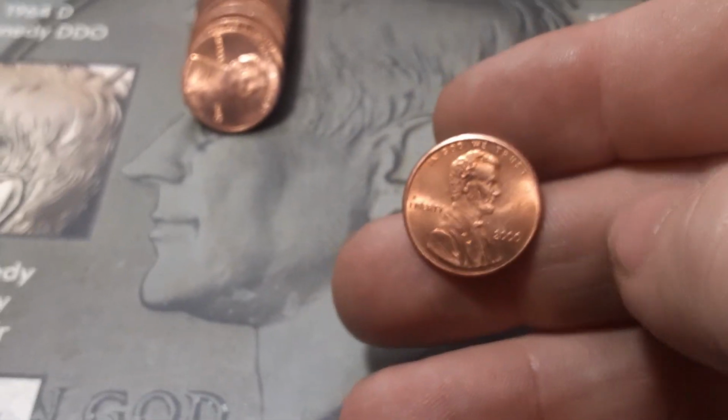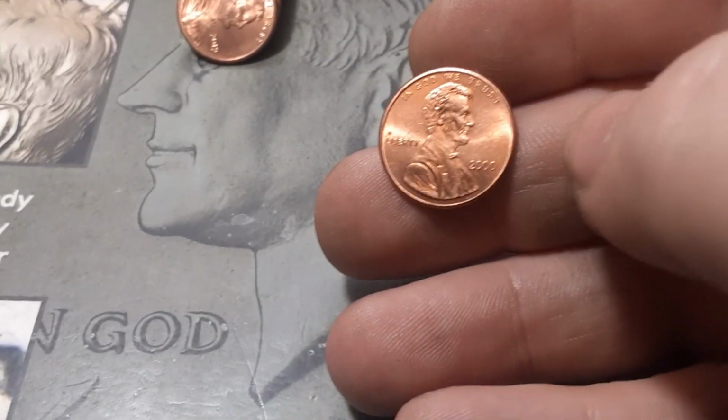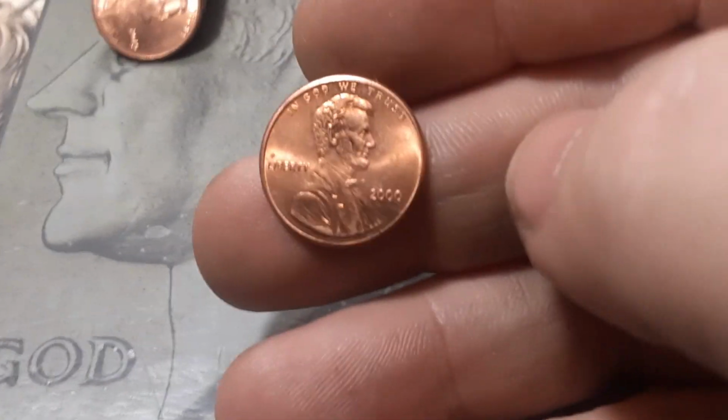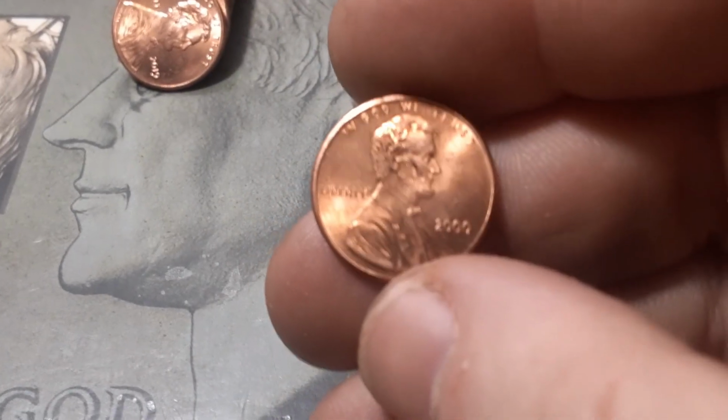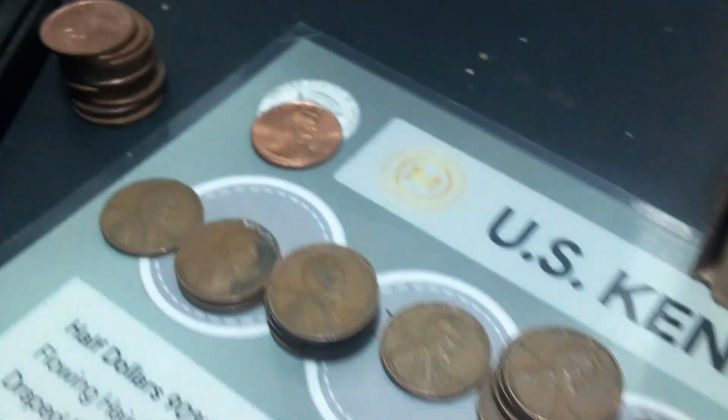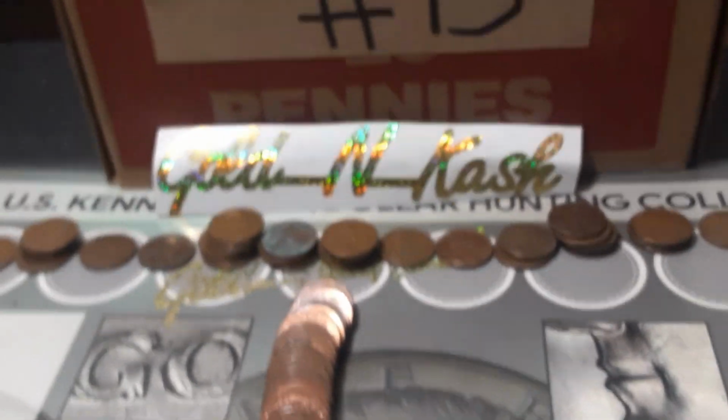All right, look for the 98, 99, and 2000. The 92 is elusive. It's very, very rarely found. But yeah, you can still find them. You can still find them in pocket change. The 92 closed AM. Look for the 98, 99, and 2000 wide AM. I'll bring you back on our next find.